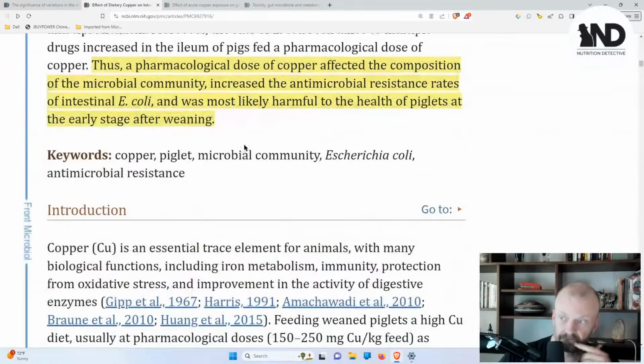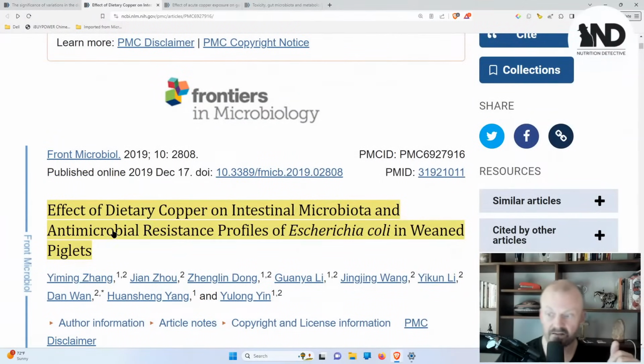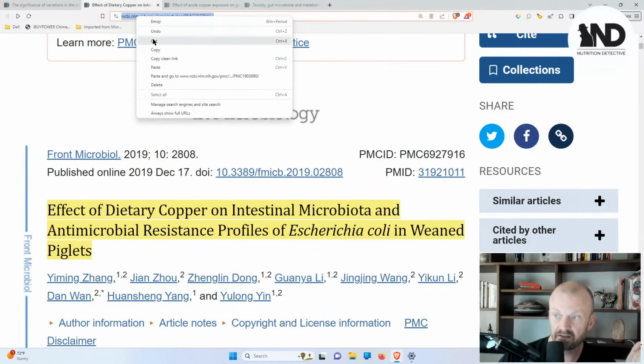The effect of dietary copper on intestinal microbiota and antimicrobial resistance profiles of E. coli in weaned piglets.